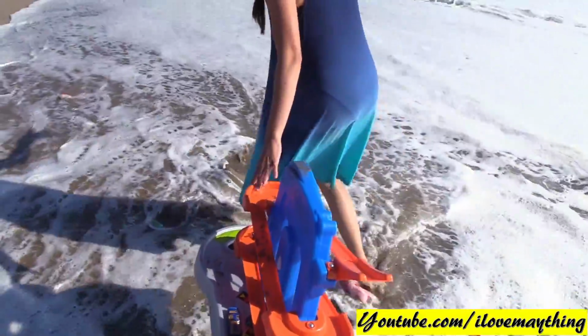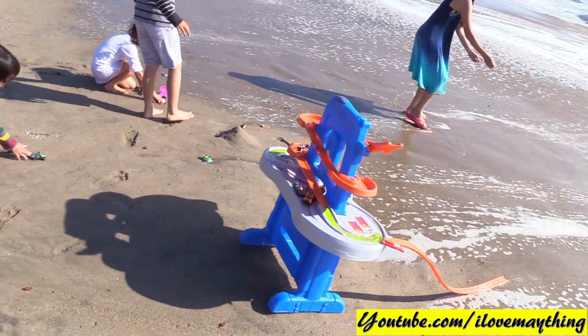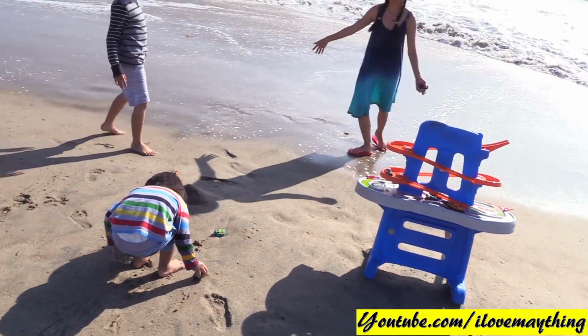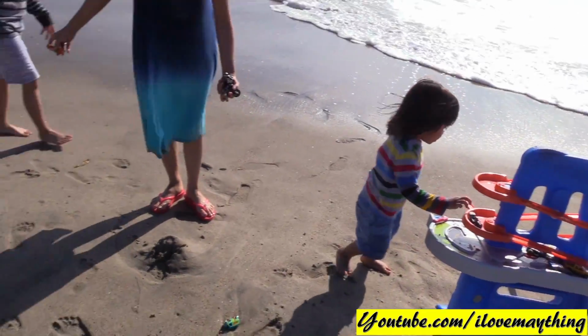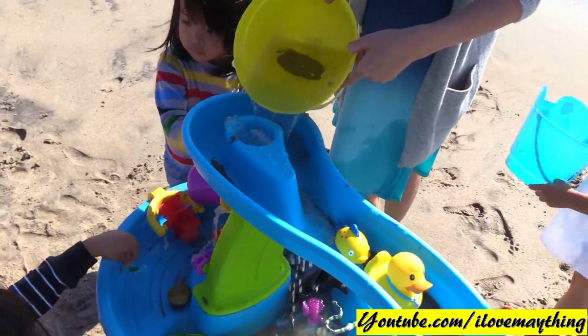Wow! The cars! Get the cars! Save the cars! Save those cars! Good job, Marxlyn! I got them! Where? Good job, Maya! More water!